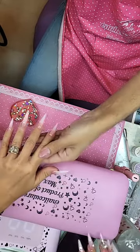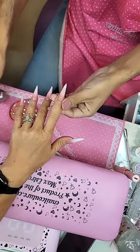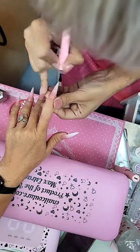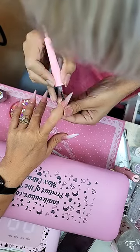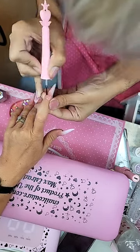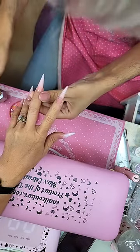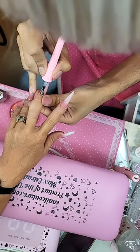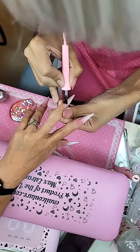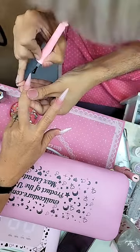Okay, so now we're going to seal these bad boys with one thin coat of shiny. But even just like that, don't they look airbrushed, you guys? A nice thin coat of shiny over everything. You guys can see it just melts everything perfectly.